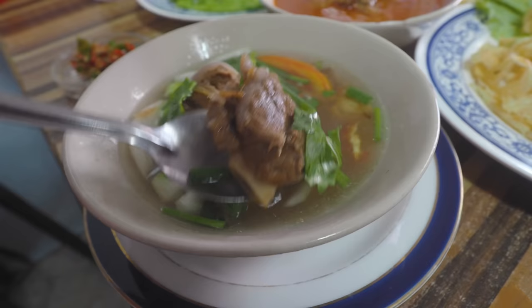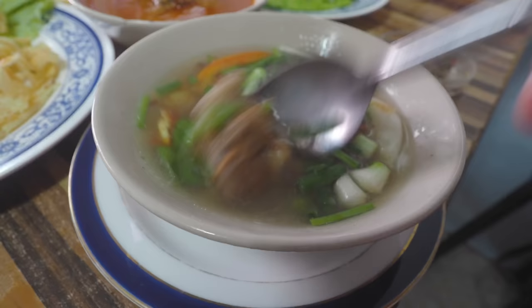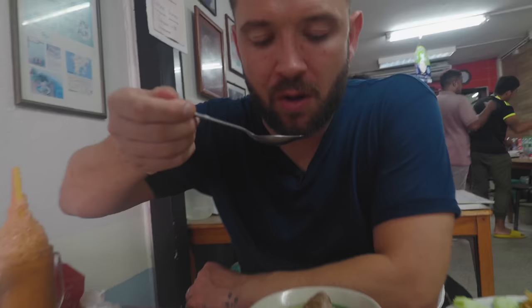On to the other signature dish, the soup nua. So we got some chunks on the bone. Oh, look at that. I might be sucking that marrow out in a little bit. Okay, so we got spring onions, we've got Chinese celery, tomatoes, onions. Very, very, very sour soup. Heavy beefy flavor, as you'd expect from beef on the bone here.